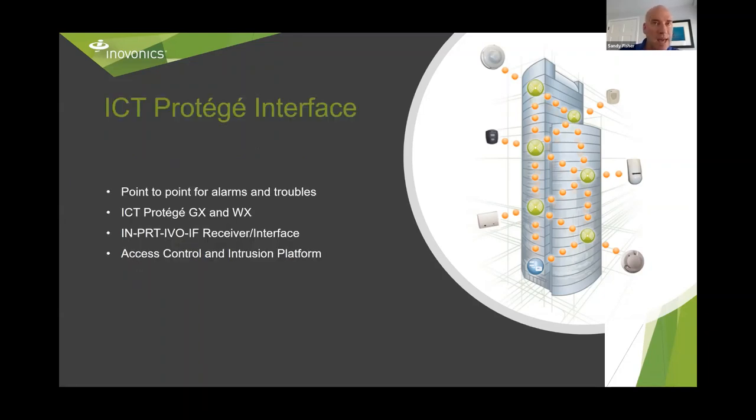For those of you in Canada and probably coming soon, more widespread here in the US, ICT Protégé. This is a great emerging combo platform, access control and burglar alarm. And we have a direct interface with them. The IN-PRT-IVO-IF is the Inovonics receiver interface. That is an ICT part number in the ADI system. So if you're looking at using that platform, we can go straight into there as well.